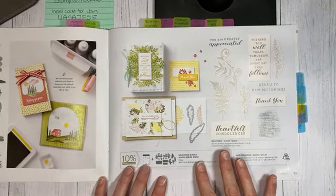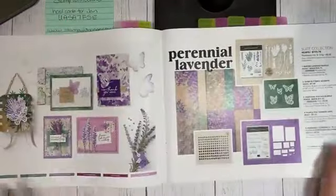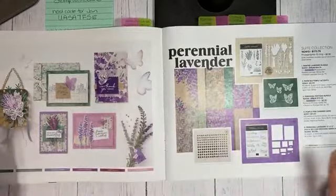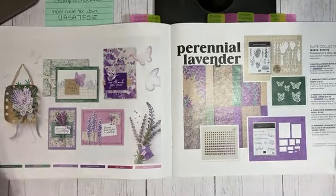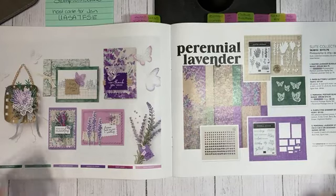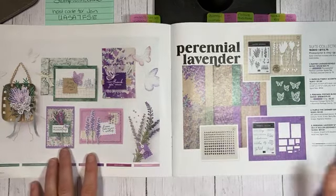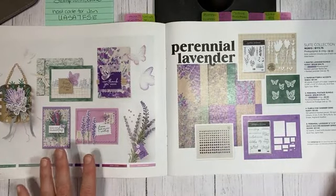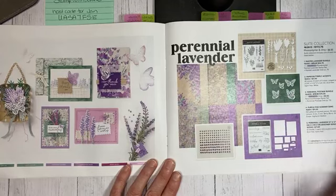Once again, it is also part of a bundle, so you want to make sure you buy it as a bundle. Now this one I have to tell you, when I first saw it in the catalog, I was like, yeah, it's okay. It's called Perennial Lavender. We had, I forget, was it on stage in November. It was virtual, and one of the demonstrators demonstrated this, and after her presentation, I was like, oh my God, yes, I need to purchase this one.